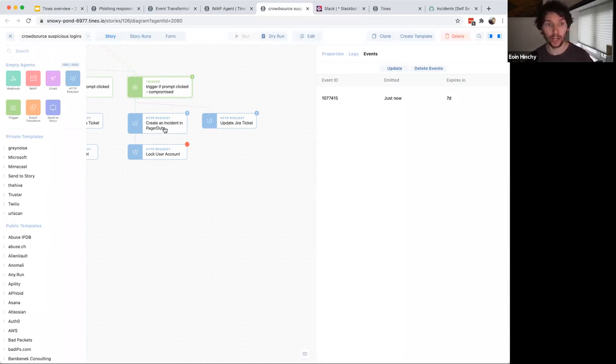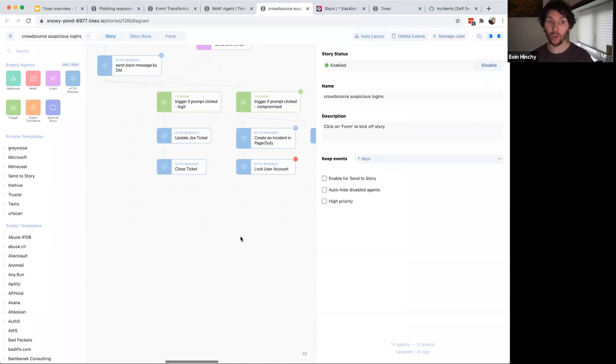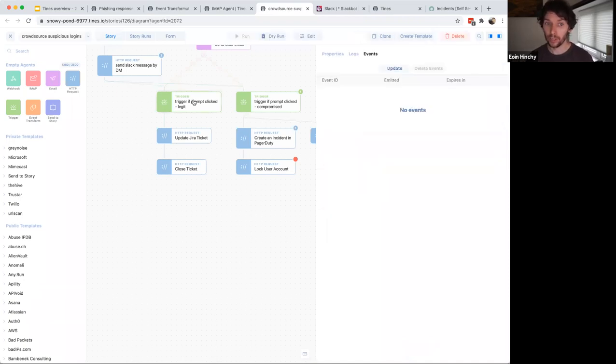In this case, I'm going to create an incident in PagerDuty and lock the account, and I'll update the Jira ticket as well. If I had clicked, you know what, I definitely just logged on from China, thank you for letting me know, but that's me, it's okay, I go here. And so this trigger agent will fire in that case and say, update the Jira ticket and close the ticket automatically. So no security team has to be involved unless they need to be.